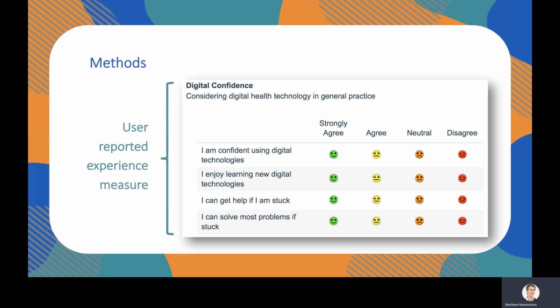Reliably measuring digital readiness in a complex and varied health environment is challenging. As such, we reviewed the literature before developing a 90-second digital readiness online survey tool. This was comprised of 6 user-reported experience measures, including digital competency, contextualized digital competencies, and innovation readiness.